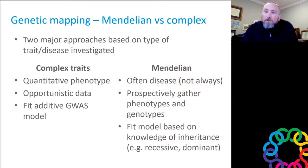So if I was to categorize the types of genetic mapping projects at LIC, again, at least historically, and think about the two major approaches, they're defined by the type of trait or disease that we're investigating. And those are where we're investigating complex traits or Mendelian traits. So under the complex trait banner, generally we're working with quantitative phenotypes. Again, this is opportunistic data. So these are types of traits I was just speaking of where they're being measured already as part of animal breeding activities. And typically we would, like everyone else in the world doing GWAS, fit an additive model in analysis of those data.